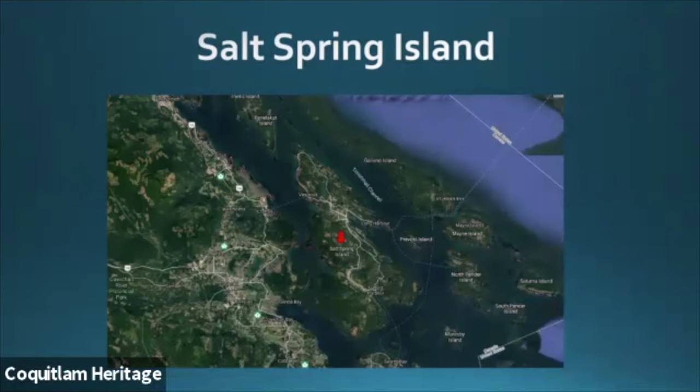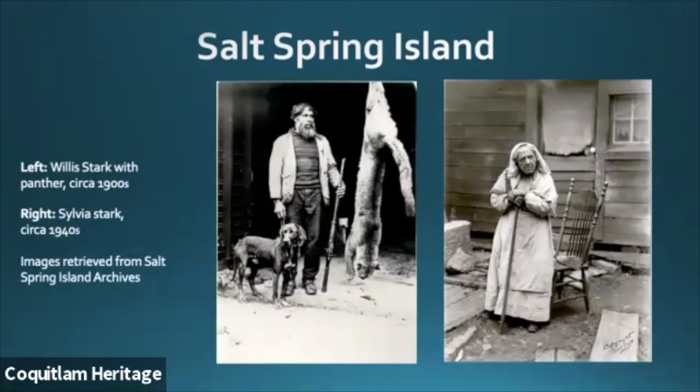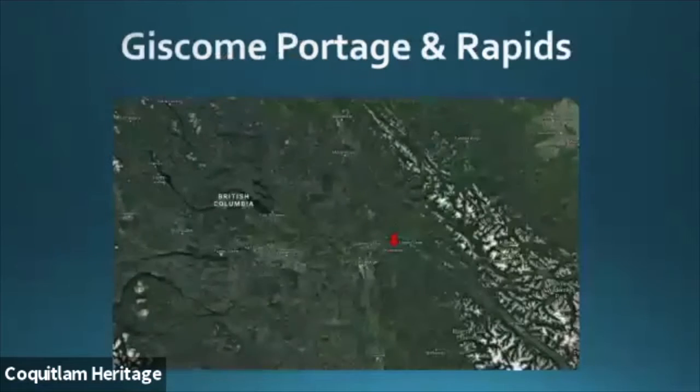So here we have the pictures of Sylvia Stark when she was quite an old lady, still living on Salt Spring Island. And the man on the left with the dog is her son, Willis Stark, who was known as the Panther. Apparently, he developed a great skill at hunting the panthers on the island. Not really panthers, they were mountain lions or cougars, but that's what they called them at the time. I imagine that's likely a holdover from where they grew up in the States. So Willis Stark, AKA the Panther, is shown there, and his mother, Sylvia Stark. So that's why we have Salt Spring Island on the map.